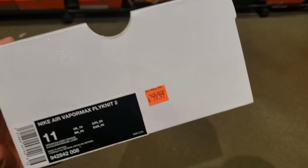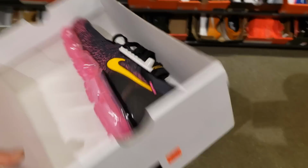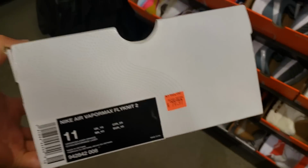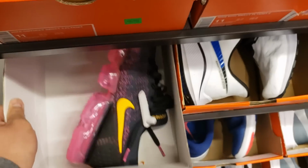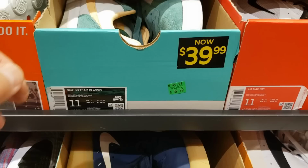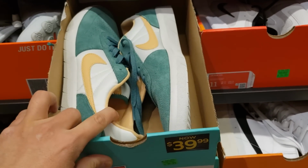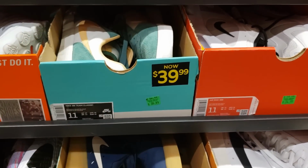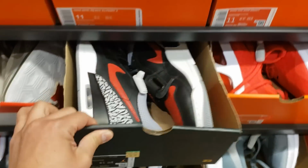Dang, I usually don't resell, but I thought there'd be all kinds of resale money on this, but nah, not really. But yeah, being able to get these, I think these are $64 after the savings, man. Y'all need some Vapor Max, $64 here. That's crazy. Size 11s, they got these SB Team Classics. Go for $40, get 20% off. That's like in the 30s. That's hella cheap.